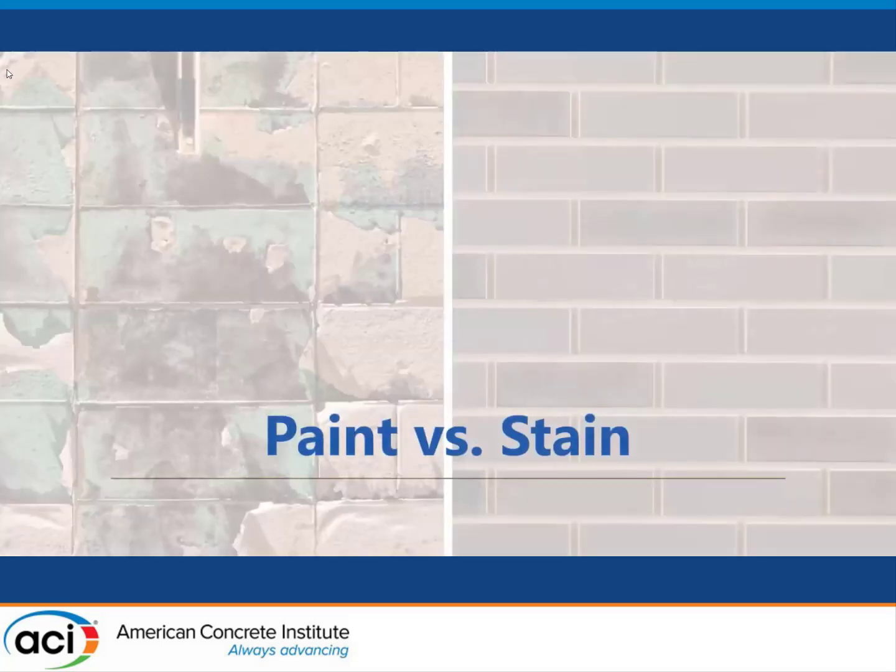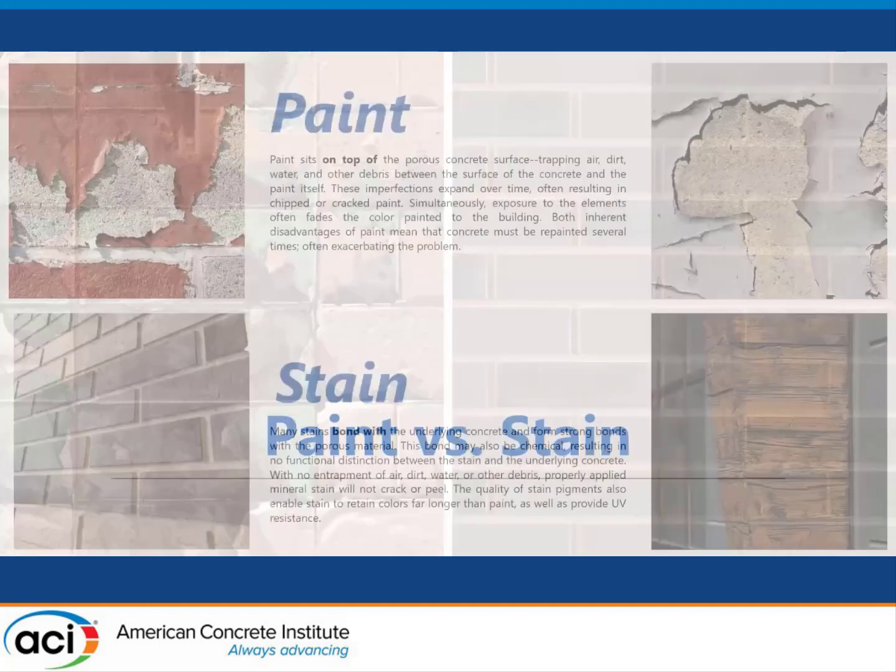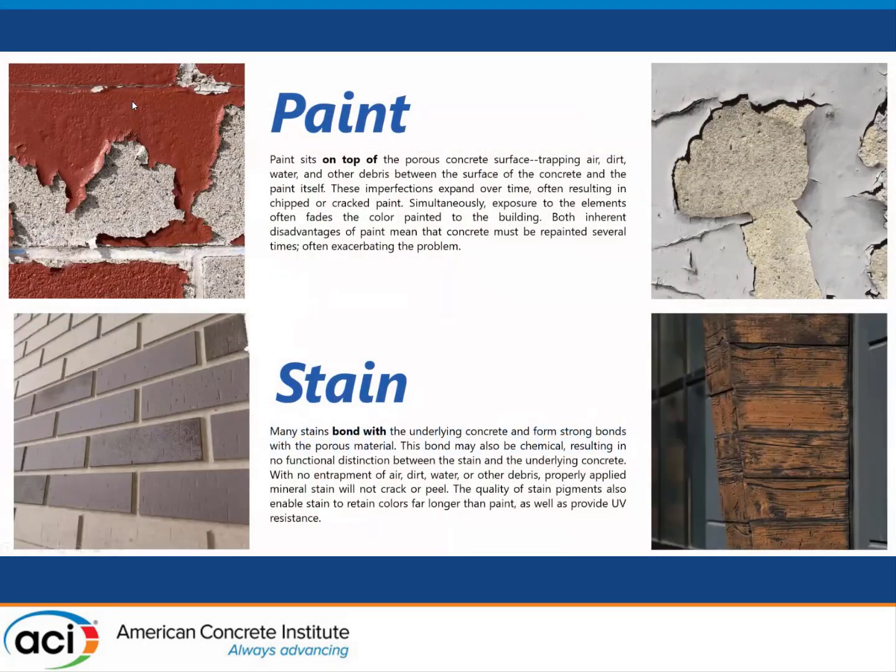But first of all, one of the huge questions we get all the time is, what is paint versus stain? Well, it's pretty simple. Once we get into it, it's all in the bond, really. Paint sits on top of the surface. It traps in all that air, moisture. It doesn't allow permeability or breathability of the substrate. So basically mechanical, meaning it sits on the surface, grabs at whatever it can grab at, and that's what's making the bond. So if you don't have a strong substrate, or if you don't have proper surface prep, paint turns into paint, and it's really, really quick.